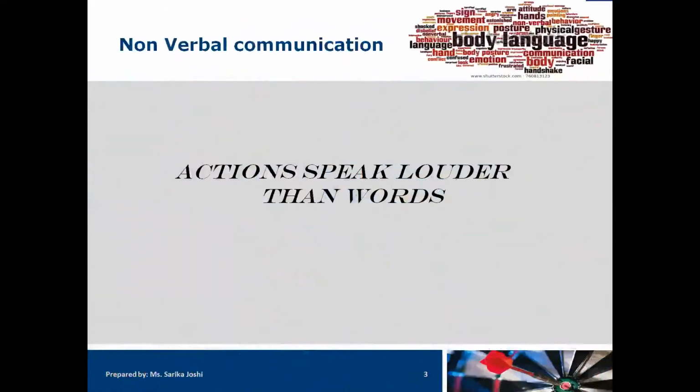Dear students, you must have heard this very common proverb: actions speak louder than words. It means that the things you say and the things you don't say, or the things you do and the things you don't, are always sending a loud message to those around you. What kind of a message are you sending? Is it a true reflection of who you are? Let's have a look at it with the help of nonverbal communication.